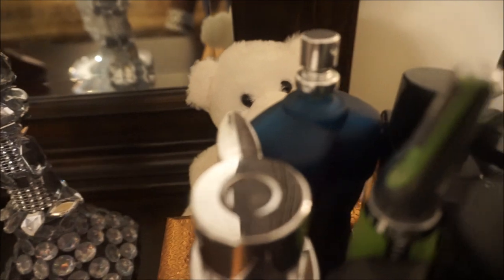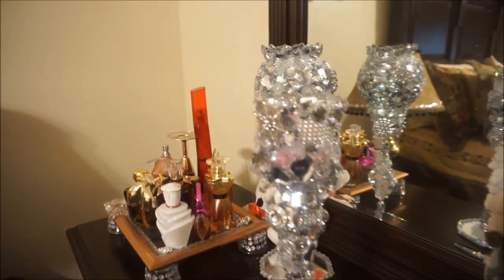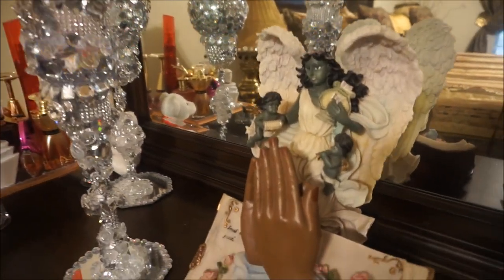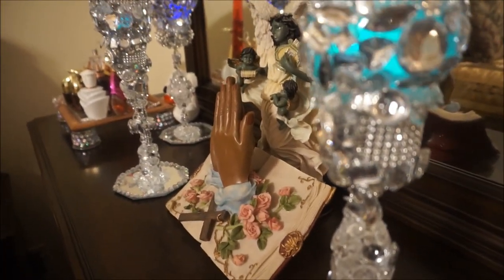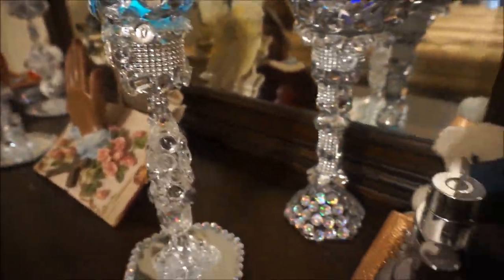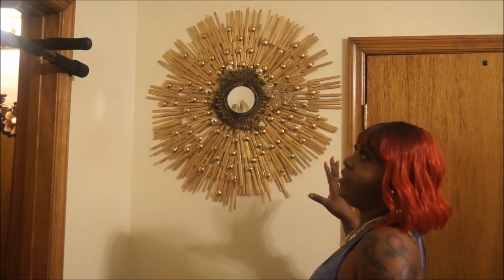But anytime she gives us stuff like that, we always try to put them in the house somewhere so at least she could see and know that we do appreciate all her gifts. Even if it costs a dollar, we still show her that we appreciate all her gifts. But my angel baby girl is right there and she protects me, and that's my praying hand right there. So I'm gonna have prayers to remind me to pray every single day when I go to bed and when I wake up.